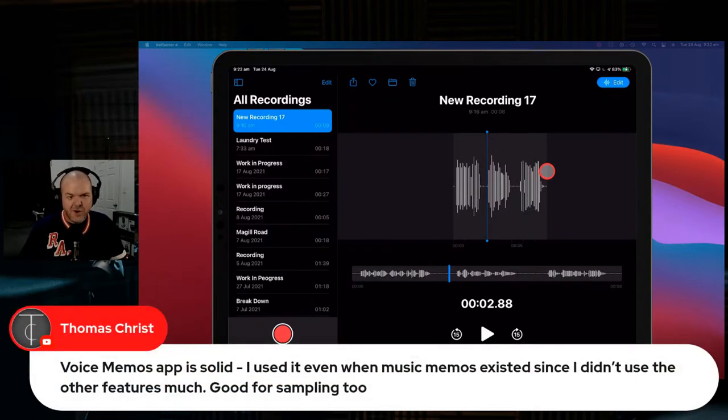Tom says voice memo app is solid. I use it even when music memos existed, since I don't use the other features much. Good for sampling too. Yeah, and this is why I want to get into this, and why I'm going to do some videos on voice memos during the week.